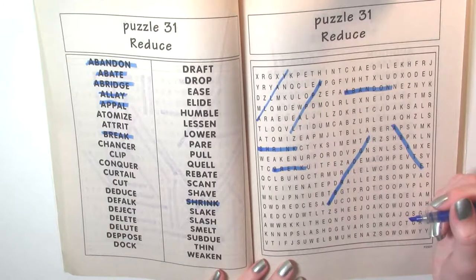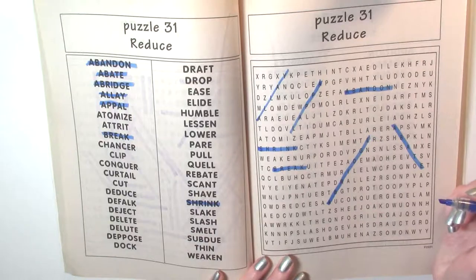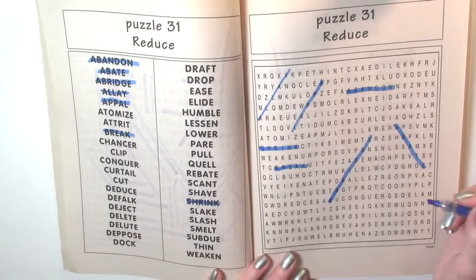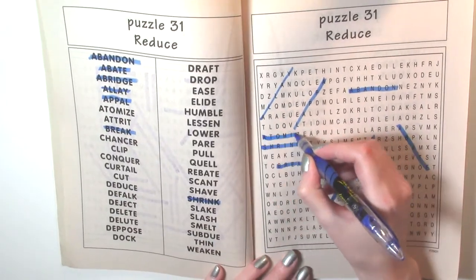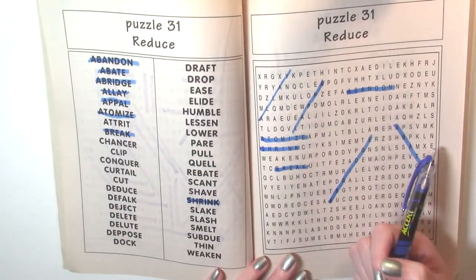Make something so very small that you've reduced it to the atoms that it's made of. Wow, how incredible. I found it. It's right here. Atomize. A-T-T-R-I-T. I don't even know how to say these.